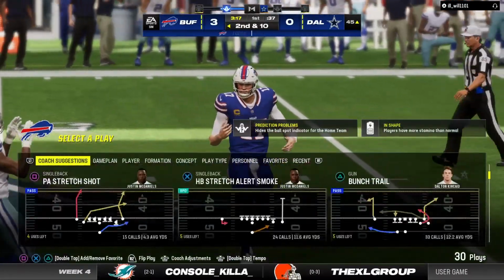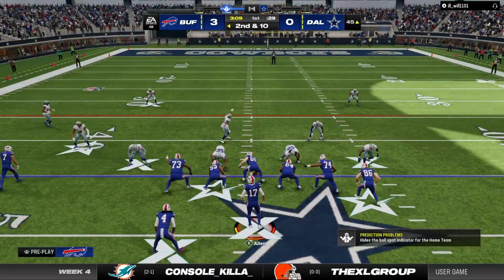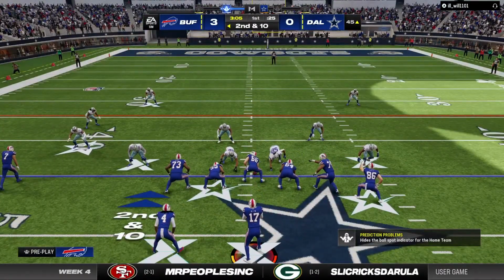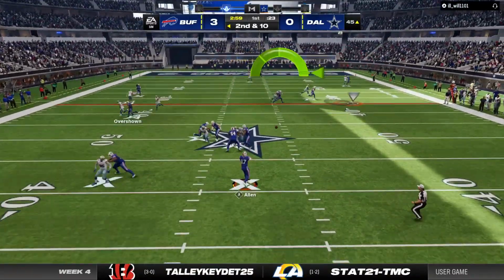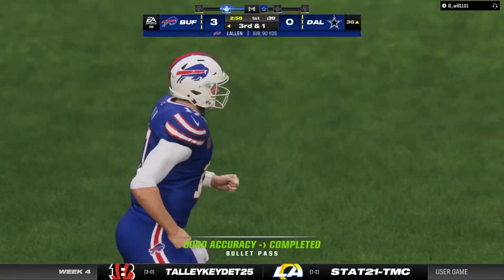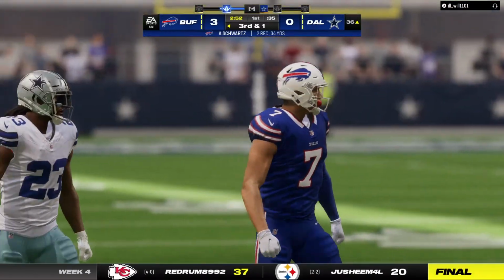Trying to run inside, but nothing there. Nick Bolton there on the tackle. Officially nothing on that last run. They'll try again, 2nd and 10. Throwing now is Allen. He'll find Schwartz, complete right side. 9 yards, not quite enough, and they'll be left now with 3rd and 1.